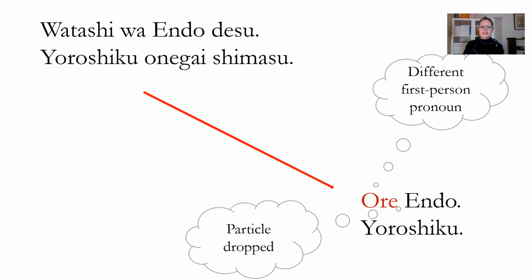Okay, so what he says is, ore Endo yoroshiku. So we have learned that he should have said, watashi wa Endo desu. Yoroshiku onegai shimasu. So what is going on? Endo is the name of this guy. He is introducing himself to people of the same age in a very informal way. So instead of using watashi, he uses a different first person pronoun, which is ore. And ore is normally used by cool males.